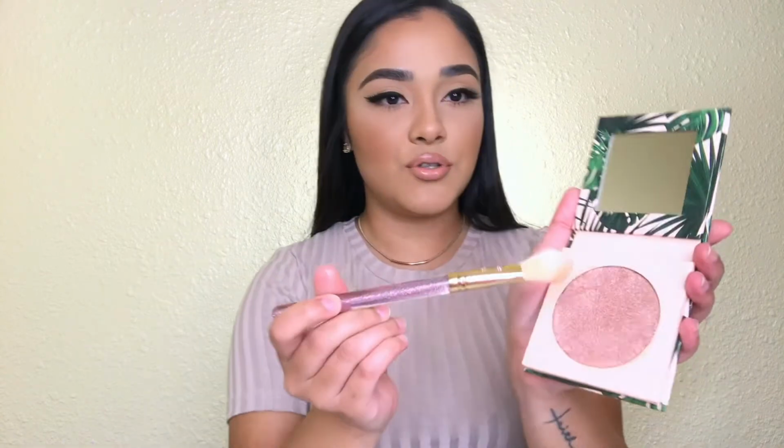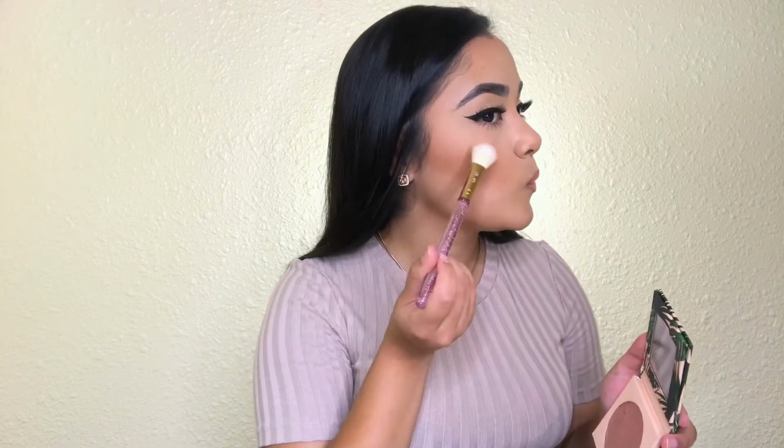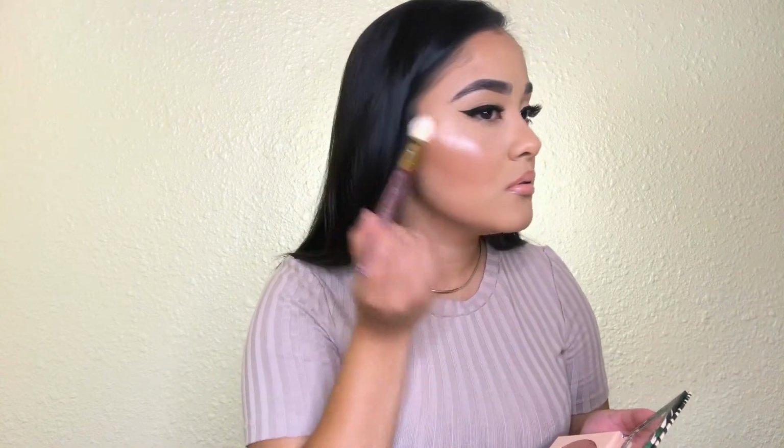And now my favorite part, highlight. So for highlight today, I'm gonna be using Bathe from Dose of Colors and iluvsarahii collection. I'm just gonna go right in there. Oh my god, this is so gorgeous. And I am gonna apply it on the high points of my face. Bitch, oh my gosh. You see that? Oh honey.